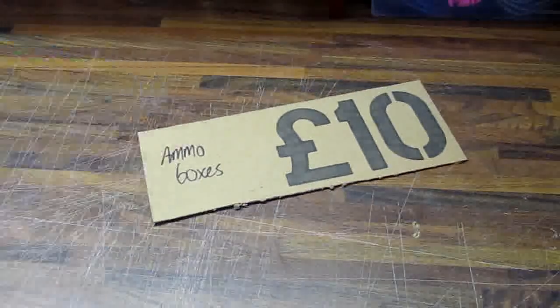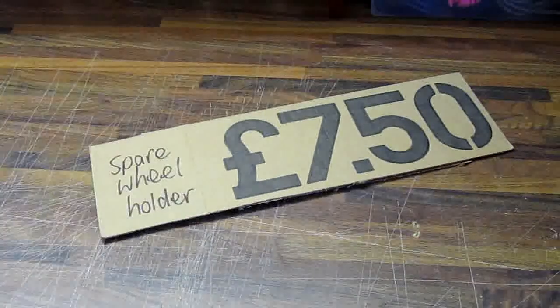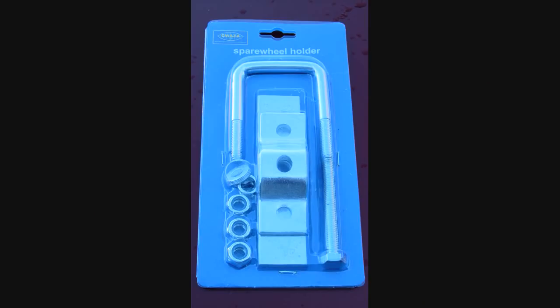Folks, project complete. A lot of work, but well worth it. The final cost for the finish were £10 for the ammo boxes. I got hold of 6 for £20, so 3 for a tenner for use on the trailer. £7.50 for the spare wheel holder from eBay with free postage.